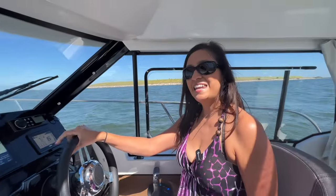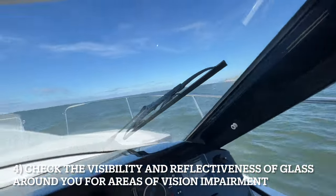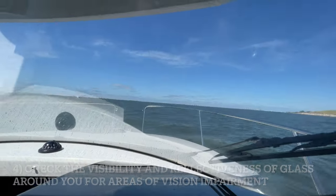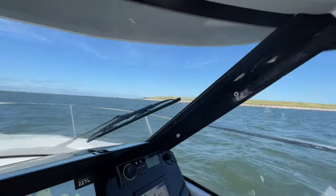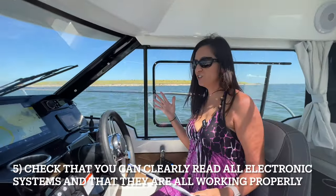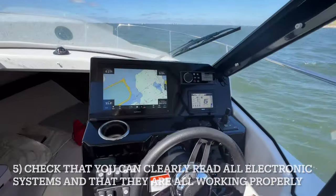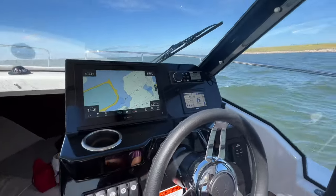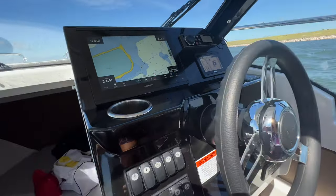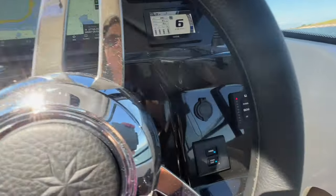levels. Next, you're going to want to check the reflectiveness through your windshield. Make sure there's no glares that you're not comfortable with and you have great sights. You're going to want to make sure that you can read your electronic display screens in the daylight, toward and away from the sun. You're going to want to check to see if the depth finder works, as well as your autopilot, navigation systems, and any other features you may have.